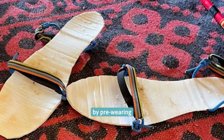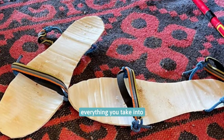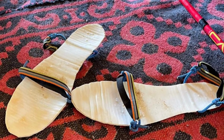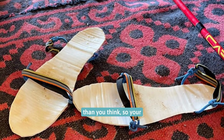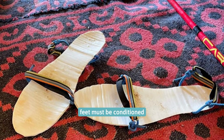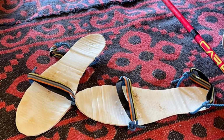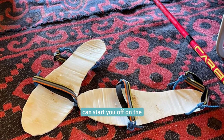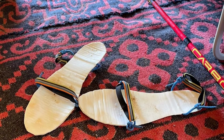Prevent this problem by pre-wearing everything you take into the desert, including your camp sandals or slippers. You will wear them more than you think, so your feet must be conditioned to that footwear as well as your trainers. A simple schoolboy error can start you off on the wrong foot, literally.